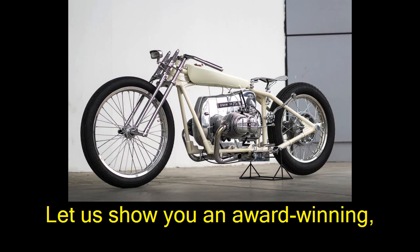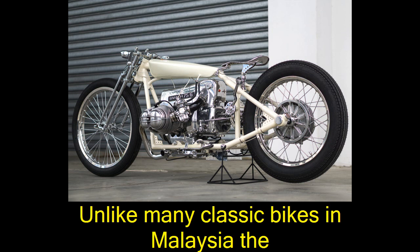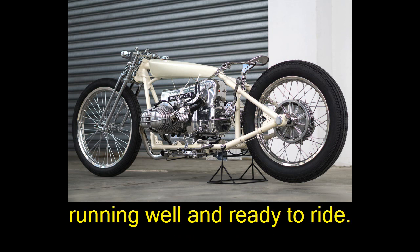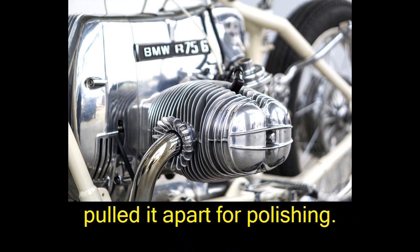Let us show you an award-winning, retro-futuristic board tracker: a 1975 BMW R75/6 produced by Malaysia's Rusty Factory. Unlike many classic bikes in Malaysia, the donor 75/6 came to the garage running well and ready to ride, but Rusty Factory only wanted the engine, so they removed the power plant and pulled it apart for polishing.